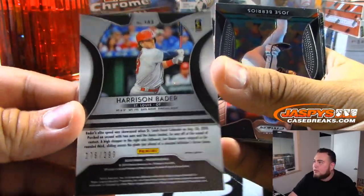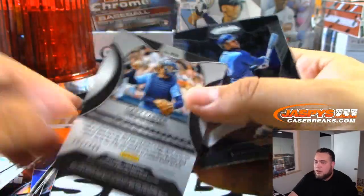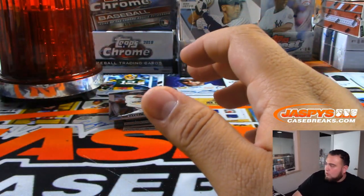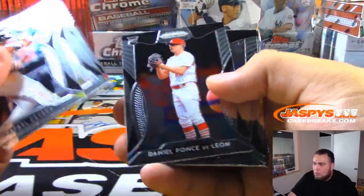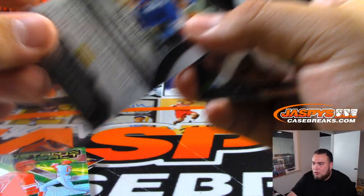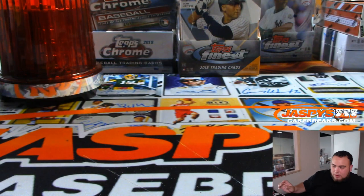Harrison Bader, St. Louis to $299. Gary Carter from Montreal to $299. That'll go to Washington. All right, man, no problem. Drive safe, man. Smoke for Toronto to $399. All righty, cool. Prism done with.